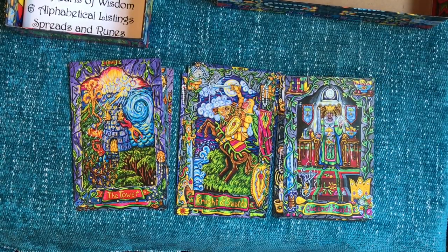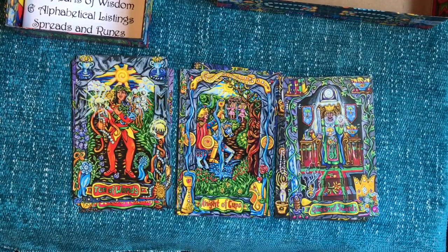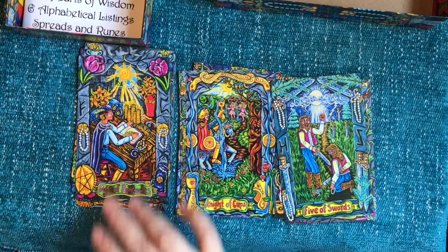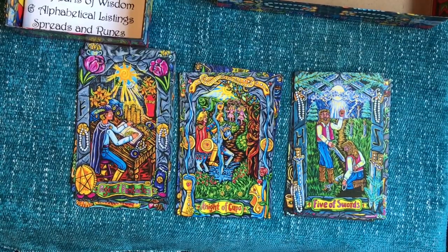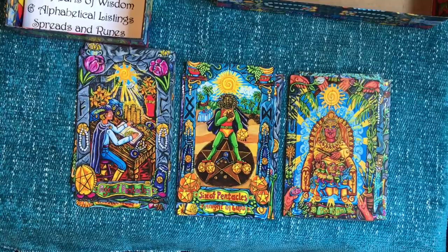It was too busy, and I didn't connect with it. It just didn't give me anything. So, lovely as this deck is, and as much as I actually like the artwork on it, this is not a deck that I am going to continue using.